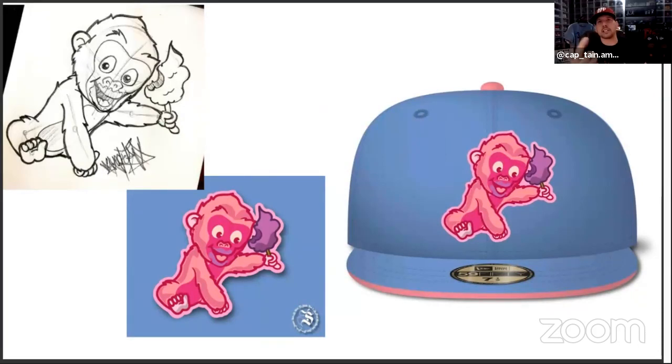You guys are probably sitting in a circle and you said, you know what happened if Aztec Kong fucked some cotton candy? This is what will come out.